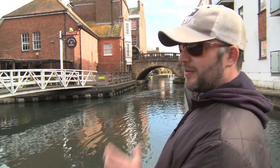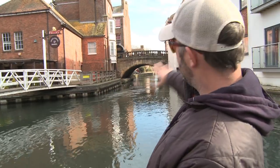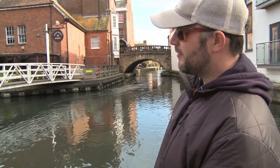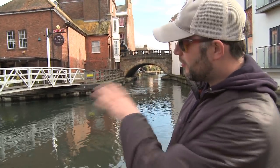So we've got a bit of confluence here. We've got a nice bit of current coming down here. We're stood in front of a lock. We've got another bit of current going down there. It's a really good holding spot for perch. What I'm going to do is just fan cast around, put casts in all the likely looking areas.